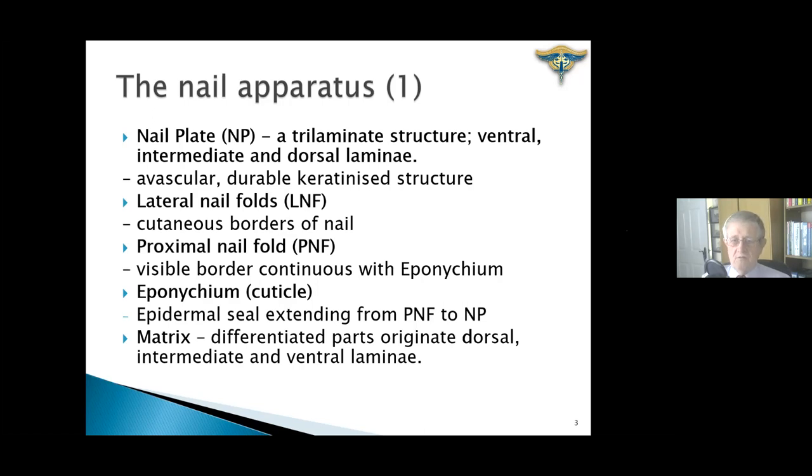Then you have the matrix of the nail, which of course is the root of the nail. And that's the cavity from which the root of the nail and the nail grows. And different parts of that cavity, the roof, the back of it, and the bottom of it, originate various parts of the layers. Various laminas arise from differentiated parts of that cavity, the matrix cavity.